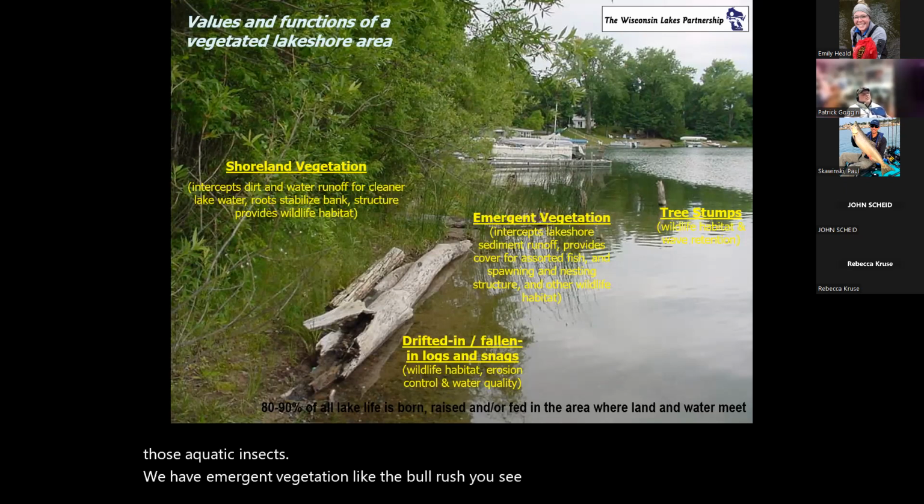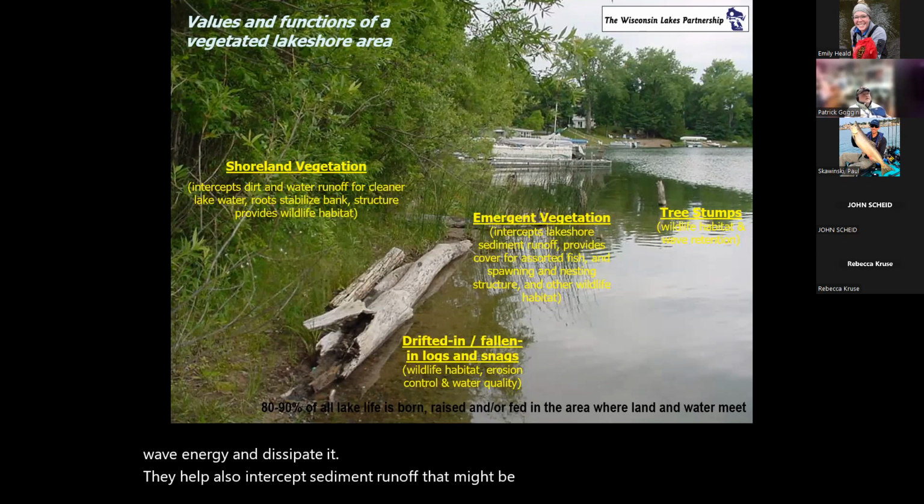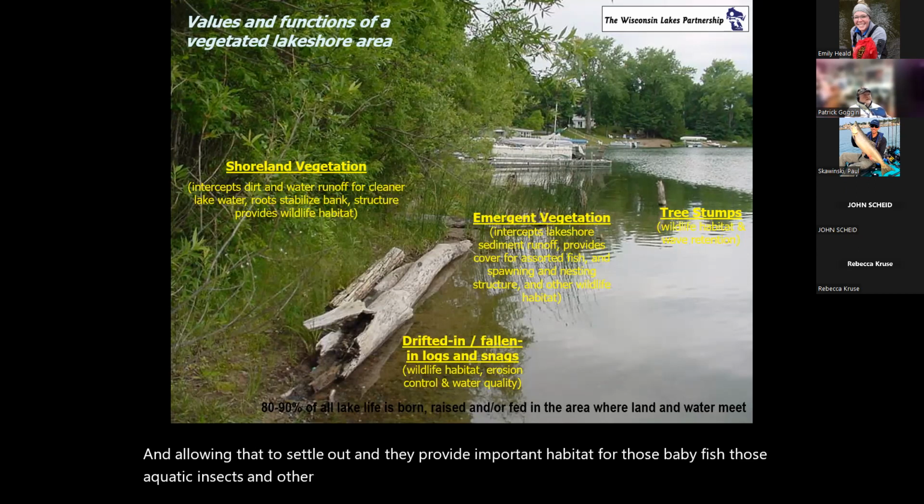We have emergent vegetation like the bulrush you see here. Those plants help intercept wave energy and dissipate it. They also help intercept sediment runoff that might be coming off the land, allowing that to settle out. And they provide important habitat for those baby fish, those aquatic insects and other wildlife in that nearshore area.